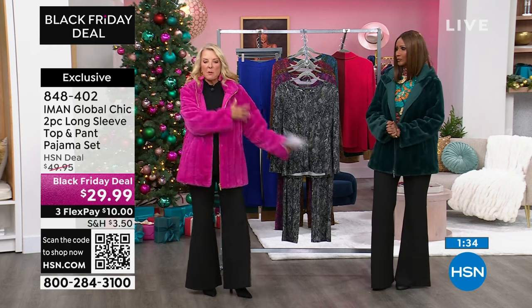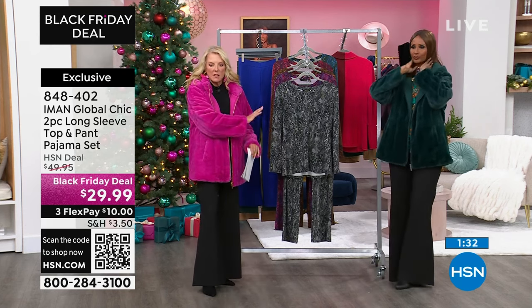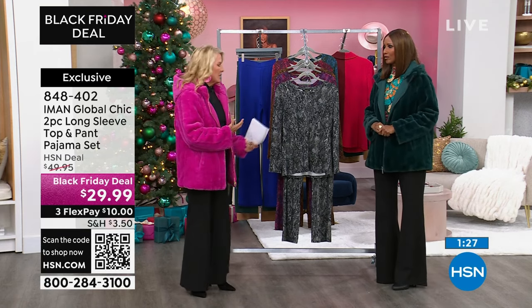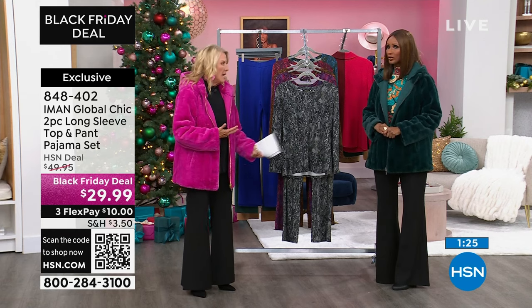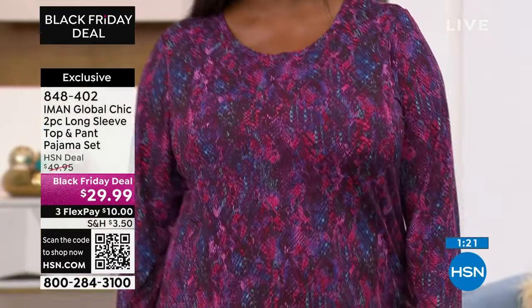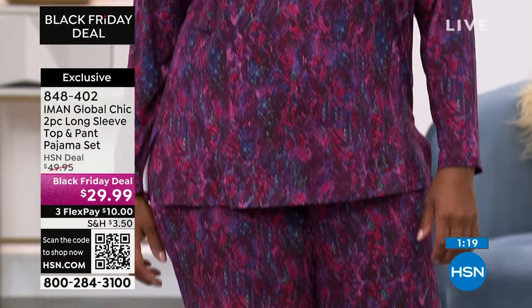So this is a Black Friday deal. This is brand new. It's the first time you've seen the two-piece set in this design. And we're at $29. You're under $30. And it's much more thoughtful than a gift card, as you said. Yeah, and the gift card is not going to do much these days in the stores. No, you're absolutely right. So literally brand new. You guys are the first to see it.